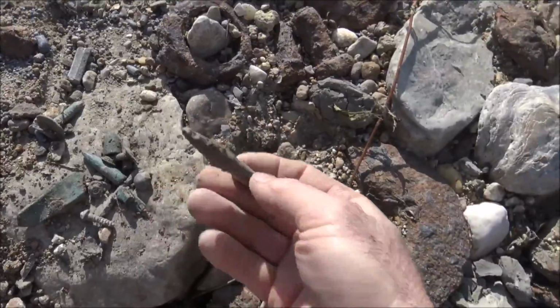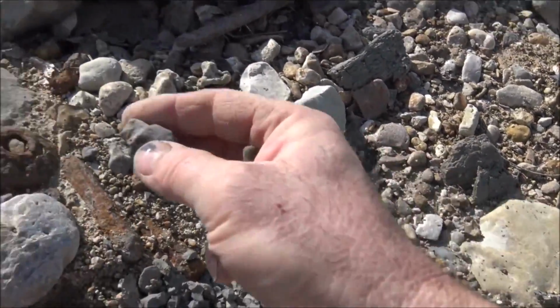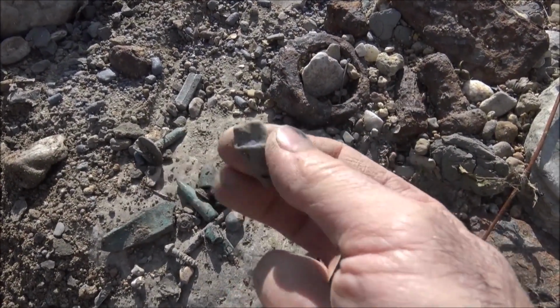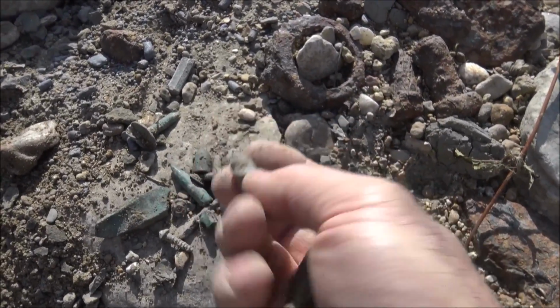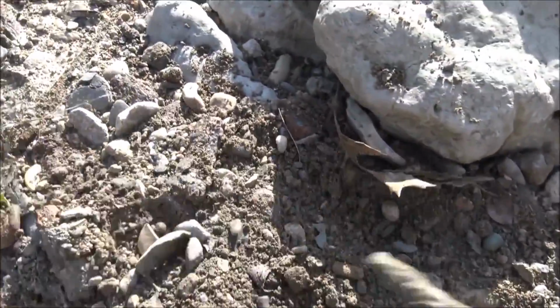Yeah, I'm gonna keep that. I had something over here I found earlier I wanted to keep too. This was kind of interesting. This rolled up copper or brass. I'm gonna save that too. I'm not sure what that's all about. I'll put that in my bag before we go. I'll dig around some more.